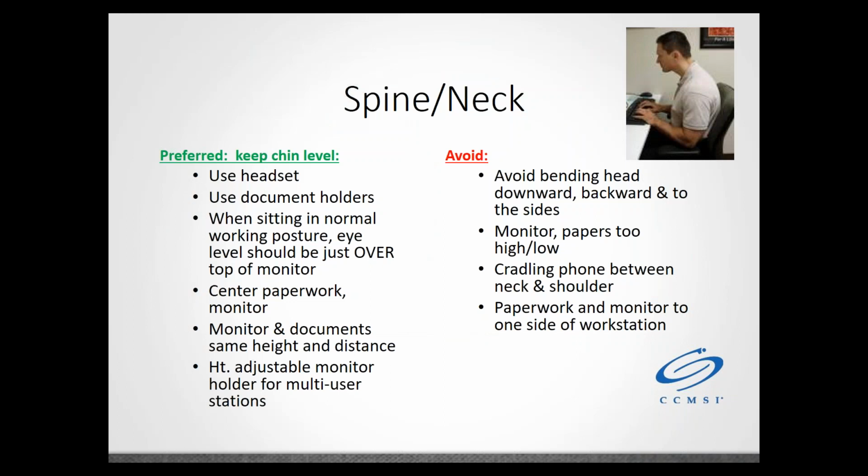Another part of our spine I want to talk about is our neck or cervical area. The preferred posture is to keep your chin level and not like the picture here. To do that, it sometimes can really help to have a headset, use document holders so we're not tilting our head down to look at flat documents on our desk.